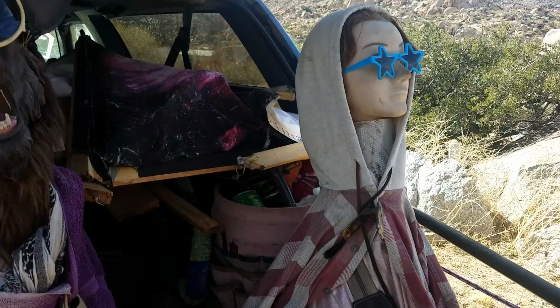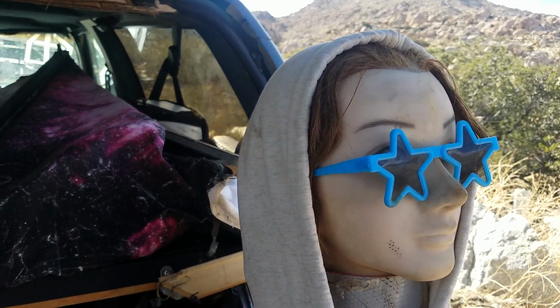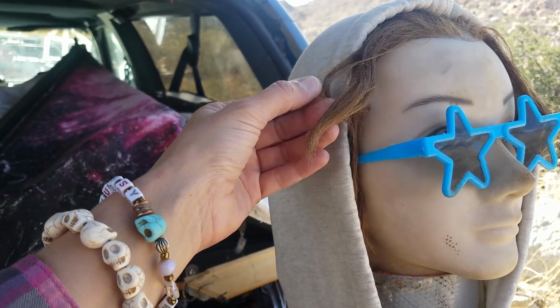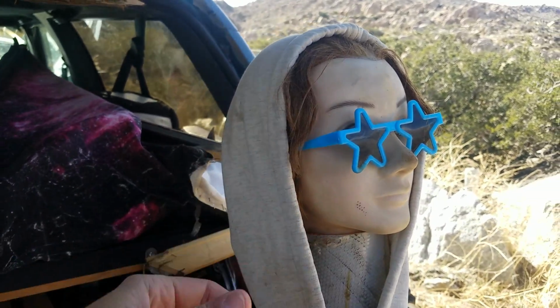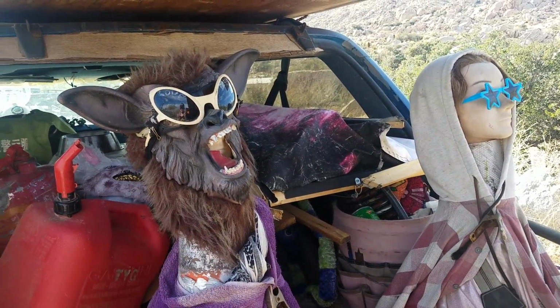That thing's kind of terrifying too. Oh, that's one of those really creepy hairdresser mannequin heads. They're made with actual human hair for hairdressers to practice on. I have some that I use as wig heads, wig stands for my wigs.